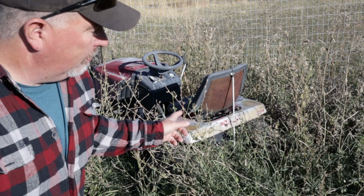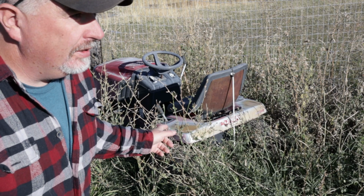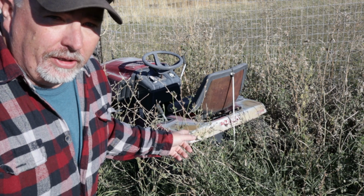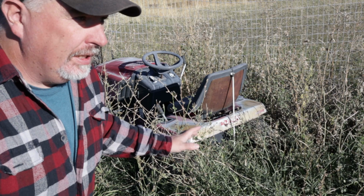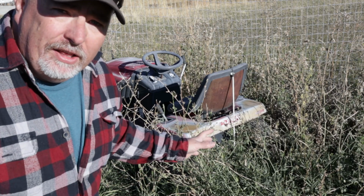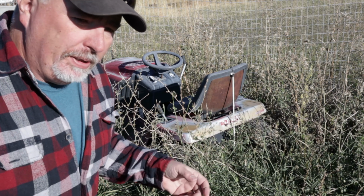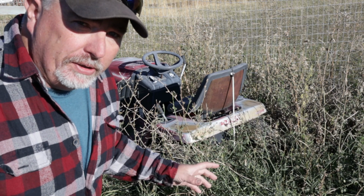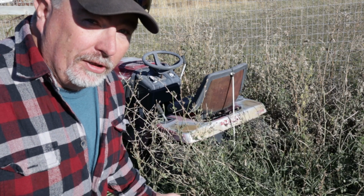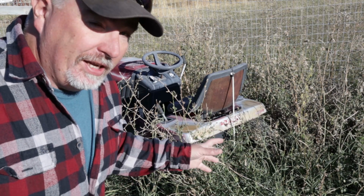Now, I'm almost ashamed to admit this about this old Murray mower. I bought this mower used in 2003. I've never changed the oil in it. I've added oil once in a while. Changed the belt on it a few times. I'm trying to think of anything else that's gone wrong. It's about to fall apart. Seems like I've changed the spindle bearings for the mower deck once, but I've done almost no maintenance to this mower, and this thing just keeps perking along and cutting. Mind you, not real well, but it does it.